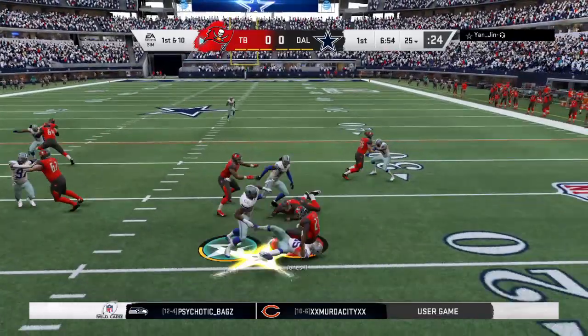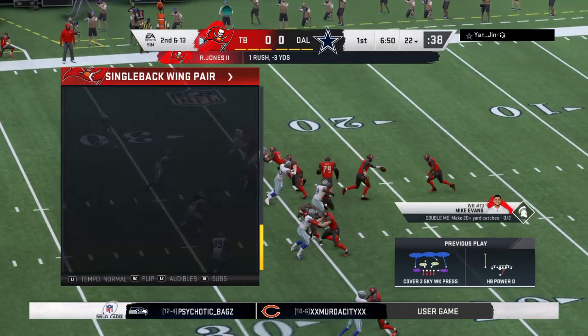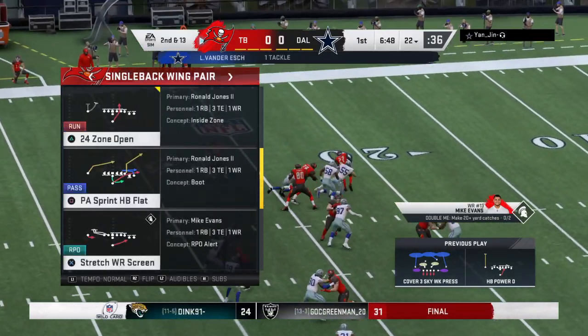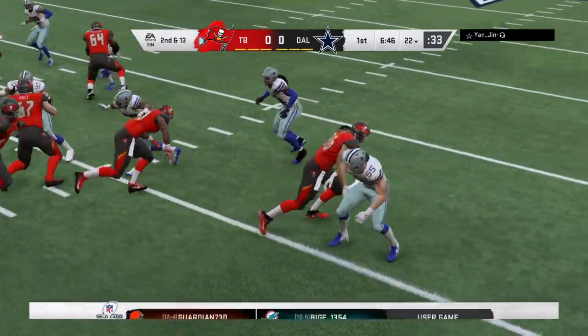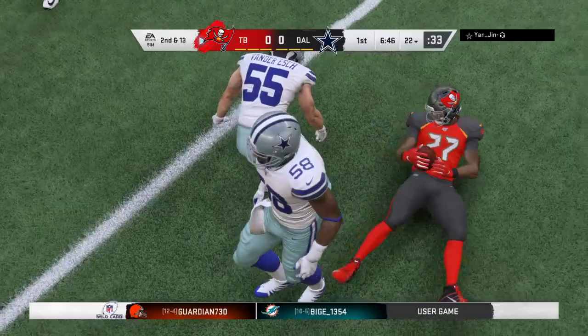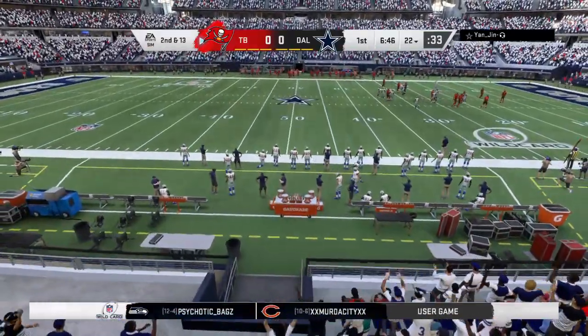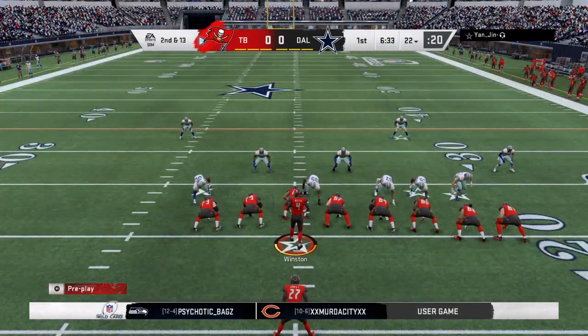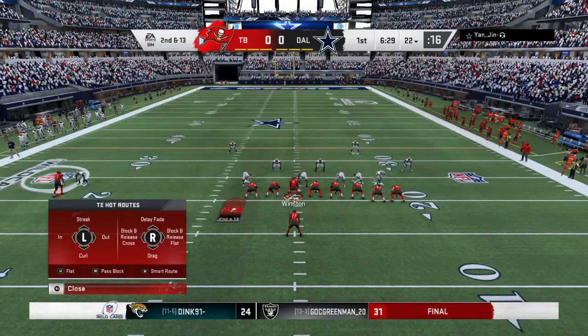Now the first carry for Ronald Jones. And that's not the start that he was looking for, as he's going to be met and dropped behind the line. It'll go as a loss of 3 right away, and it's second down. So now they have to contend with 2nd and 13 after the first down run goes backwards.